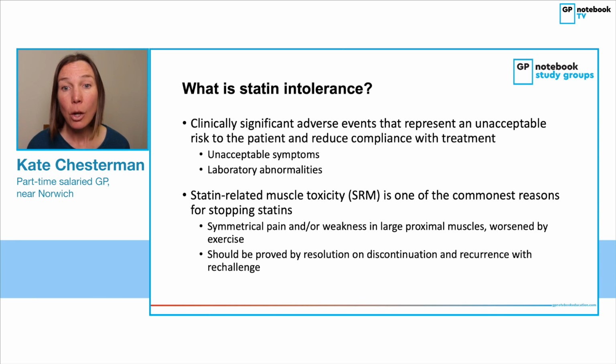Statin-related muscle toxicity, or SRM, is the most commonly reported statin adverse event and one of the commonest reasons for stopping statins. It comprises around two-thirds of all adverse events associated with statins, and it's going to be the main focus of the rest of this talk. The most common muscular symptoms are pain, heaviness, stiffness, and cramps, sometimes with subjective muscle weakness. Symptoms generally involve the leg muscles most frequently, although back, neck, shoulder, and generalized muscular symptoms have also been described. The symptoms tend to be symmetrical and worsened by exercise.